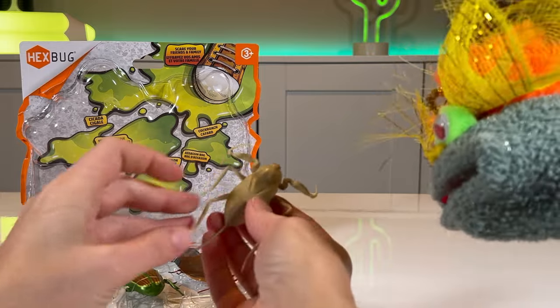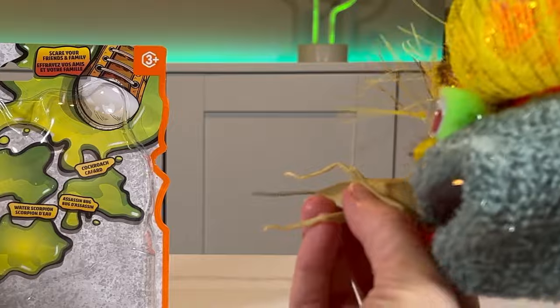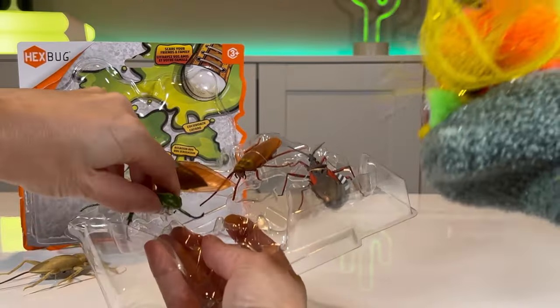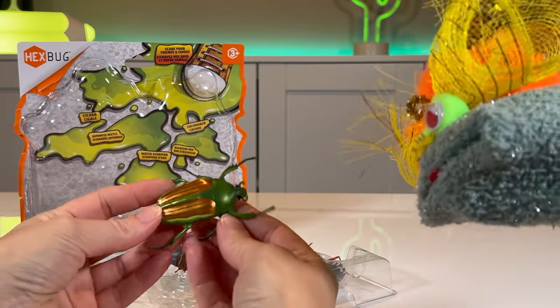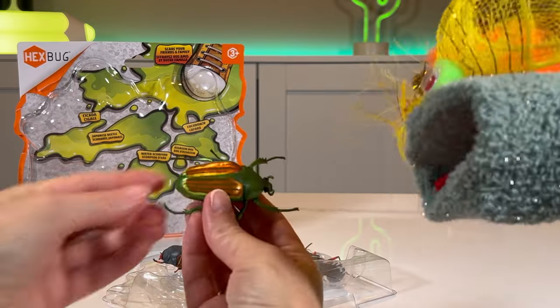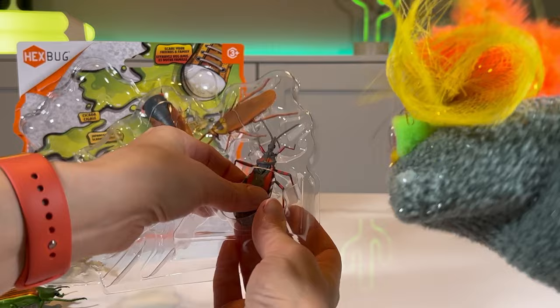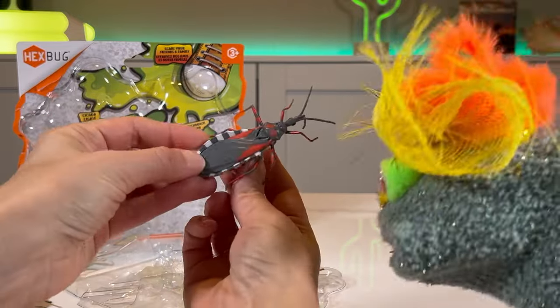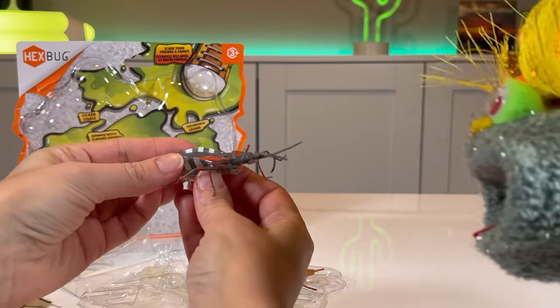Water scorpion. Look at this. Let's see closer the second one. Japanese beetle. And the next bug, assassin bug. Looks interesting. Like real.